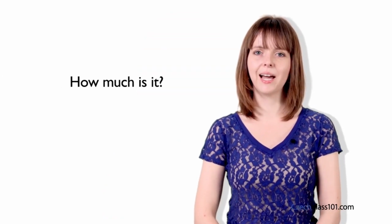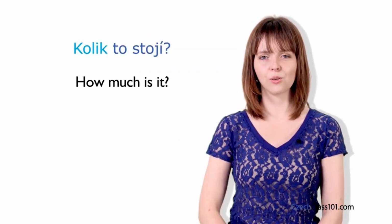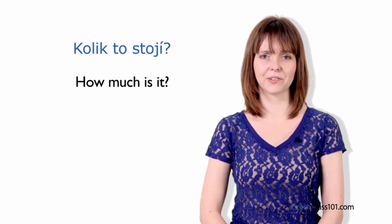In the last lesson you learned how to count in Czech. I hope you spent some time practicing the numbers because they will come in handy today. You are going to learn how to go shopping in the Czech Republic. Before you go, you need to know how to say how much is it. Kolik to stojí? Kolik to stojí? Are you ready to go shopping in the Czech Republic?